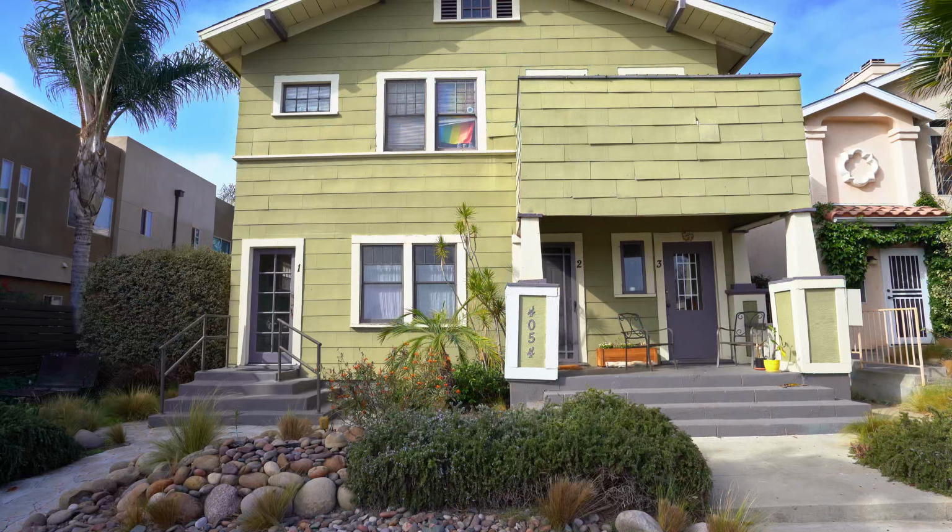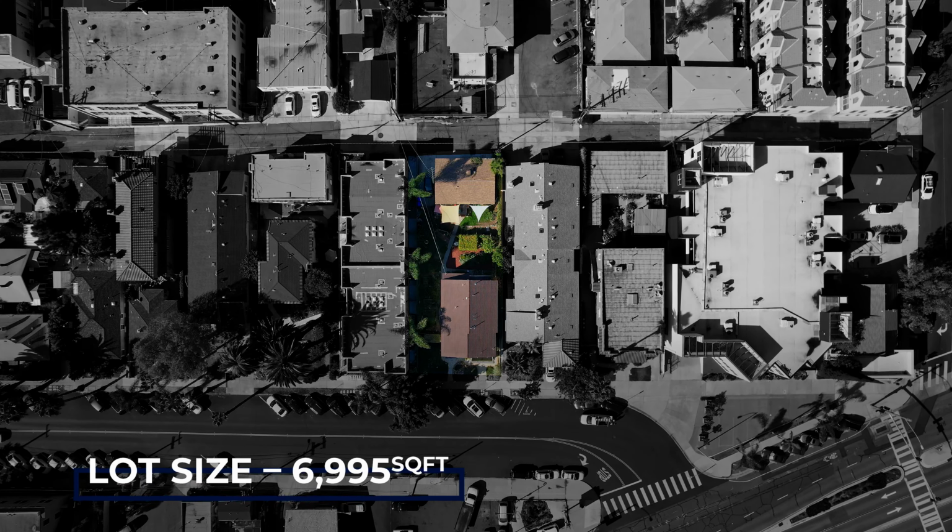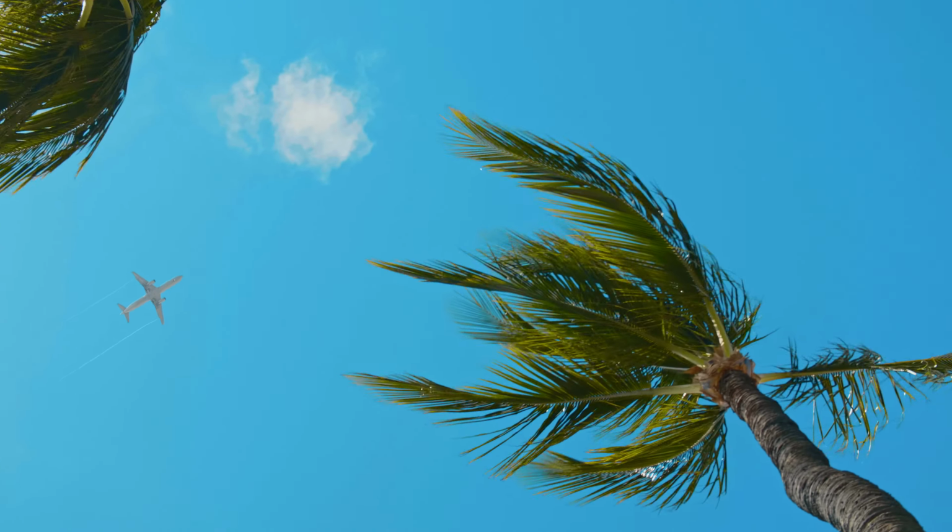A three-unit complex with a unit mix of three-bed, one-bath, and two-bed, one-bath floor plans. It sits on a 6,995 square foot lot. It's minutes from Balboa Park, downtown, Mission Valley, and the San Diego Airport.